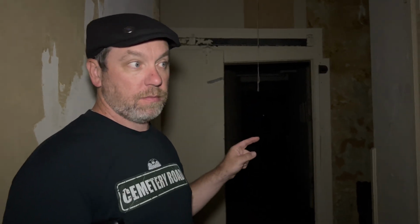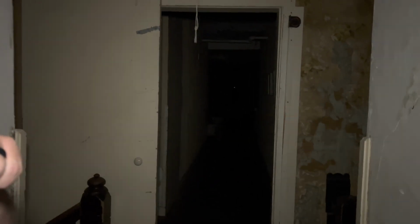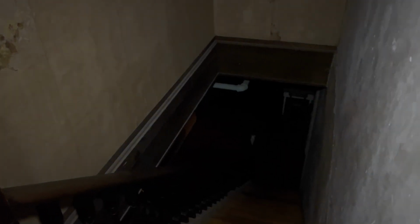So this is the other set of stairs. Goes back down to the first floor. All right, I say we regroup downstairs, charge some batteries, and then head down to the basement. Sound good? Yes. All right, and while we're charging the batteries, we'll leave the music box outside of the room in case anything sneaks up on us.